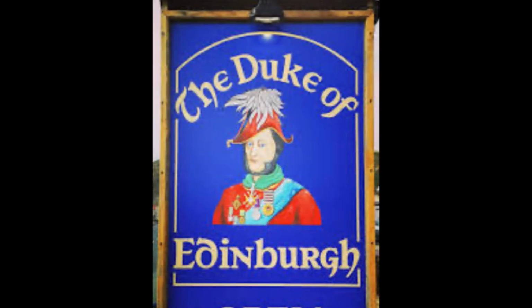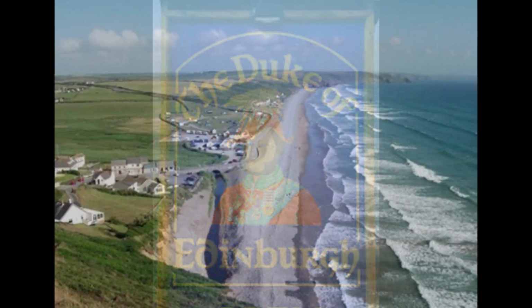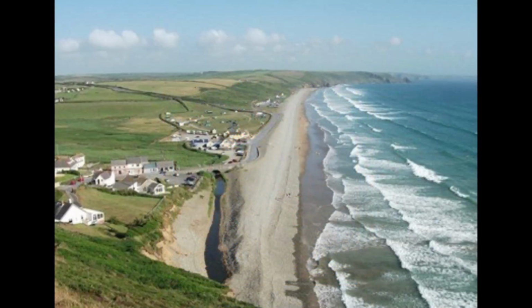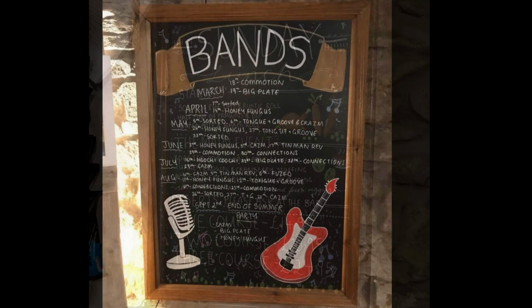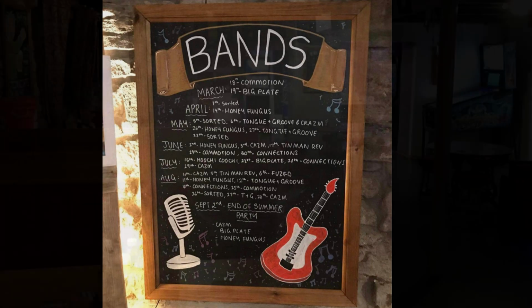This week we're heading to Newgale in Pembrokeshire, West Wales, where we stayed the night at a great pub stop called the Duke of Edinburgh. Its location is first class, right opposite the fabulous Newgale beach.